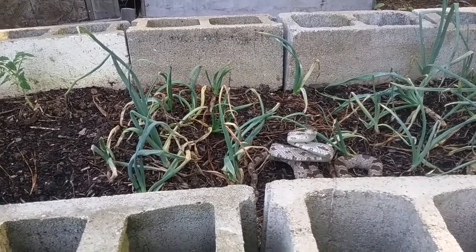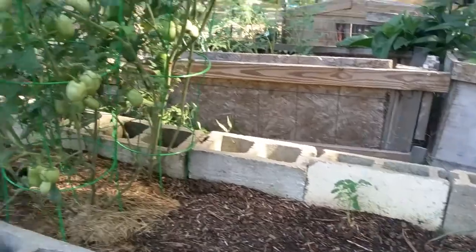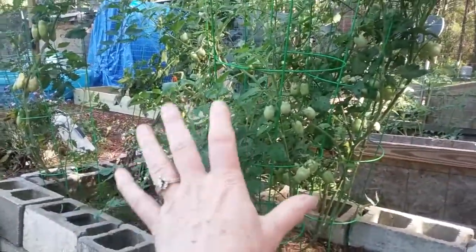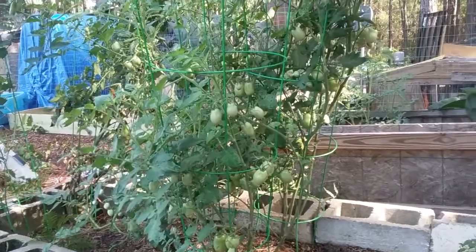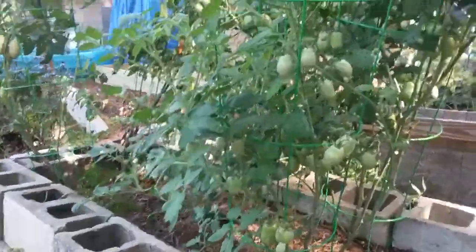Look at him. I could just sit here all day and watch him, but I know you guys don't want to. But look what's right next to him. Look at all those tomatoes. That's just one patch of tomatoes coming in, and we have so many others growing, guys. This has just been amazing. And yes, we have tomatoes.